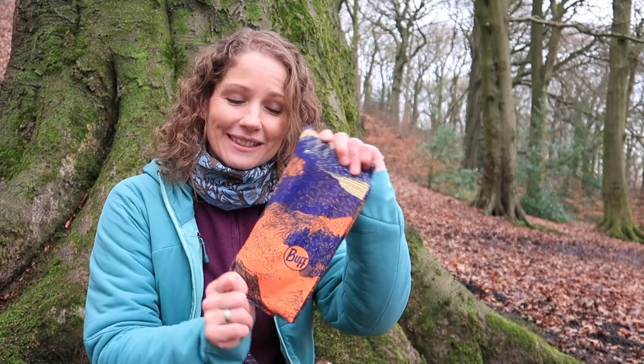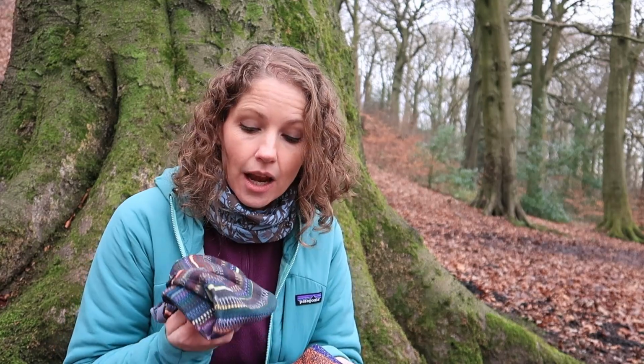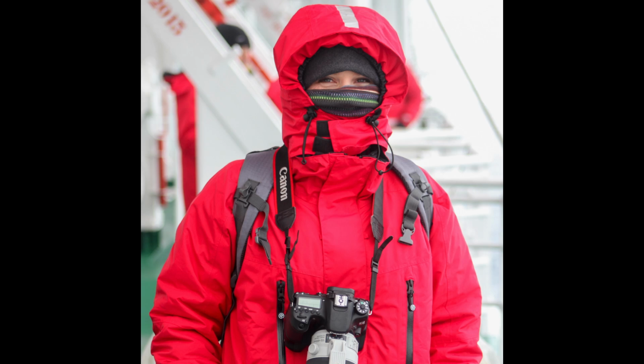Now, my last but not least favourite item of 2018 is a buff. I have about 4 different buffs. I absolutely love them. They are so multifunctional. On a hot day, they get rid of all the sweat away from your skin and take it away into the material to let it dry off naturally. On a cold day, it can go round your neck and act as a scarf without having to faff about with holding on to it all the time.